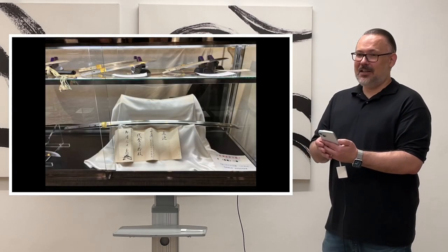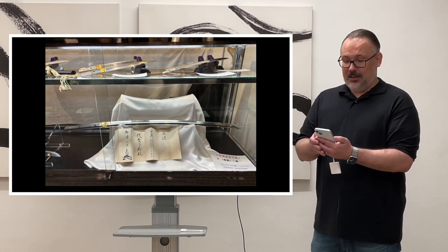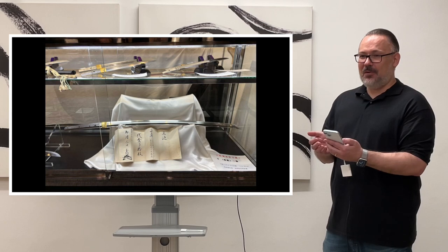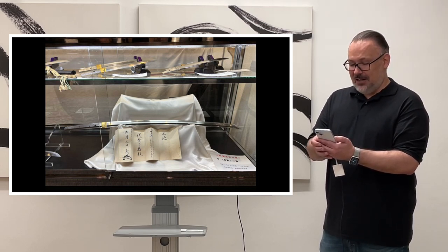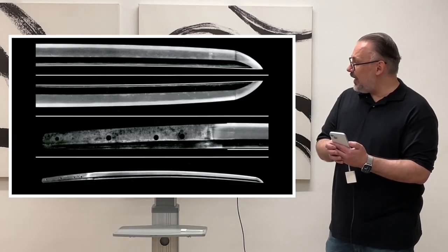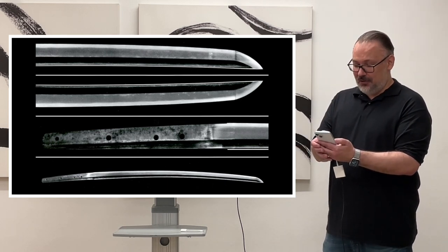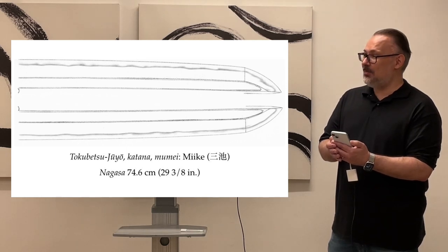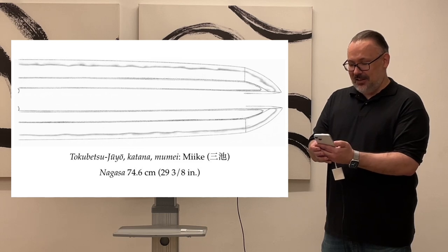So this blade here is a Tokubetsu Juyo Miike with origami. This blade is massive, it's a wide mihaba, it's a long nagasa. And this you have to see in hand because in the photos it's not that exciting, but in hand it's a very, very nice blade. Obviously it's Tokuju. Also, if you look at the oshigata, it doesn't look like much, but you have to look at it in hand.